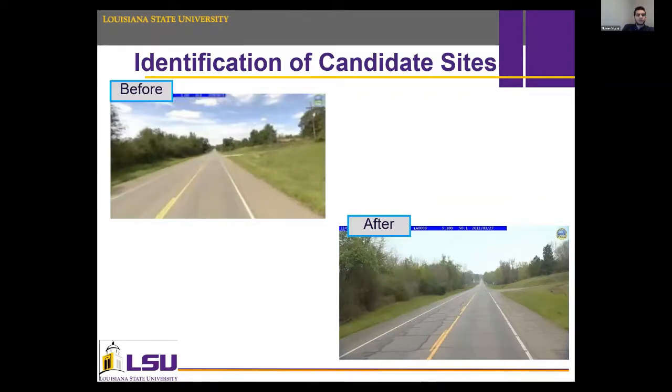So the first step in our methodology was to identify the candidate sites. We used video crack surveys to locate the crack seal sections. For example, these two pictures show a road before and after crack sealing. As you can see, the upper picture shows the road before applying the crack sealing, and the second picture shows the road after applying crack sealing. Using these video crack surveys in the database of the Louisiana Department of Transportation, we were able to determine the exact location and the exact date of the crack sealing.